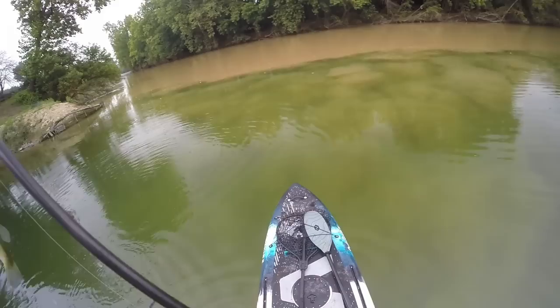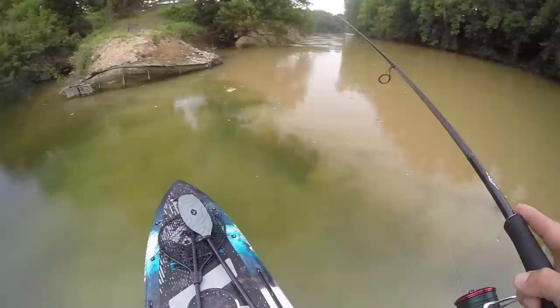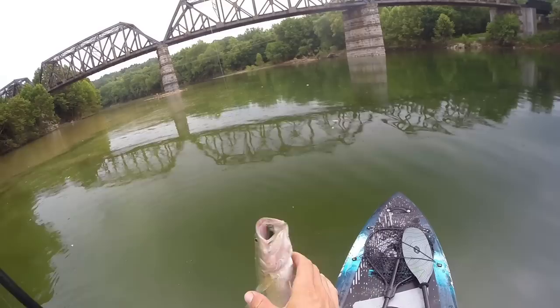They're just sitting right on this point between the current break, that clean water and dirty water. Is that fish number four? Look at it coming in. It's nuts. Got him. Five. There's a bunch of largemouth just chilling right here. So cool.